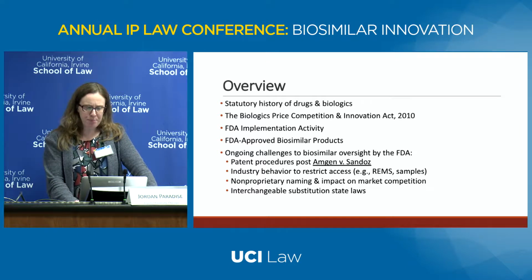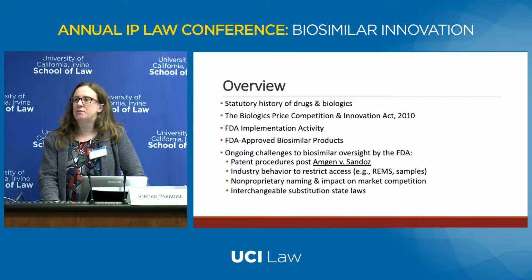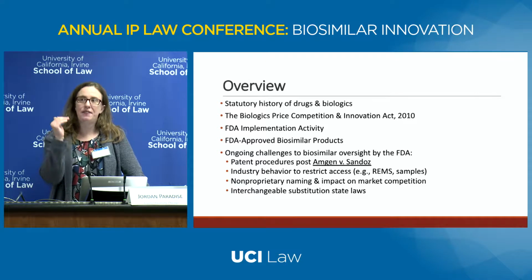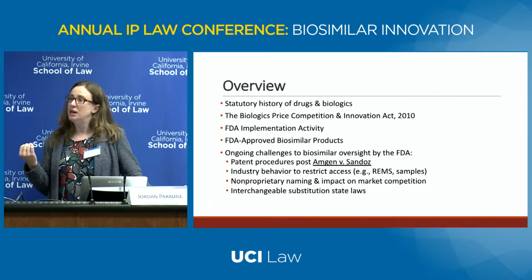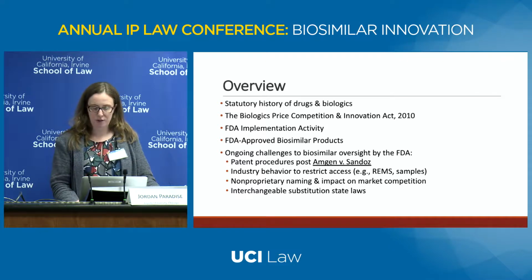And then the naming issue, I sort of took the last one and changed that up, but the non-proprietary naming and impact on market competition, I think this dovetails with Michael's focus on disparagement, because I want to look at the names that we've got for these biosimilar biologics, because there's a question there about whether consumers are going to recognize that those are biosimilar versions, whether we want them to be recognizing that, and what kind of information is being provided to those that are prescribing these types of drugs.